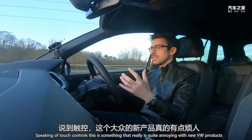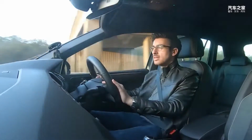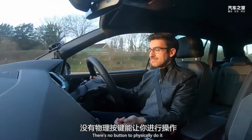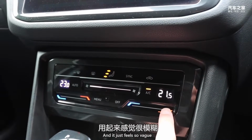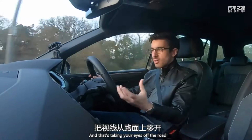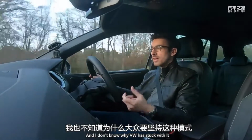Speaking of touch controls, this is something that really is quite annoying with new VW products, and the Tiguan R-Line is no exception. So let's say I want to change the climate controls. It's a chilly day, I want to turn it up. There's no button to physically do it, it's all done on sliders, and it just feels so vague because no matter how long you spend in a car like this, you have to look down, and that's taking your eyes off the road. It just doesn't seem like the safest thing in the world to me, and I don't know why VW has stuck with it.